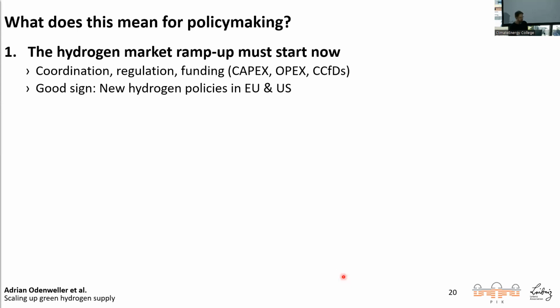And there are some encouraging signs that we can see. The two largest economies in the world, the EU and the US, have implemented or are about to implement new hydrogen policies. In the EU, that's been done via the EU IPCEI projects, which stands for Important Projects of Common European Interest, and there's a stream for hydrogen projects there as well. There's also the EU Hydrogen Bank, not sure how much the details have been worked out yet. In the US, there's the Inflation Reduction Act. So there is definitely movement coming in.